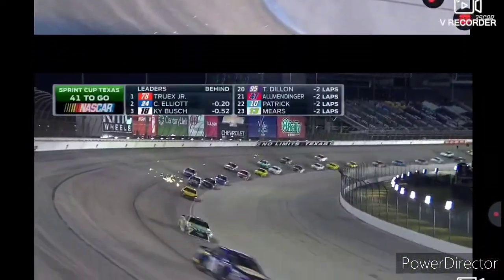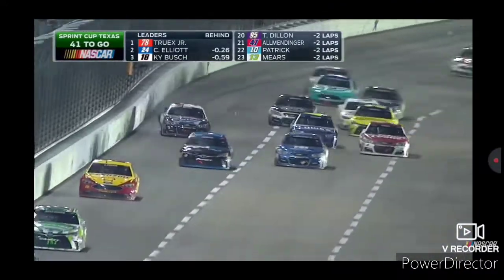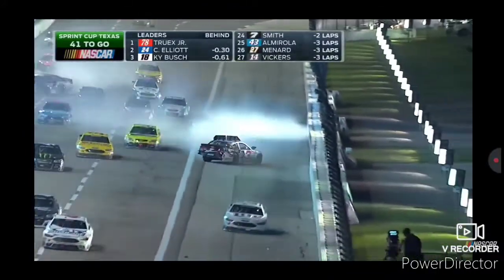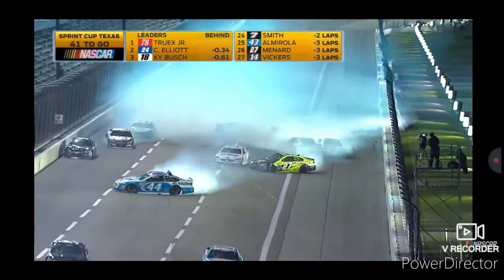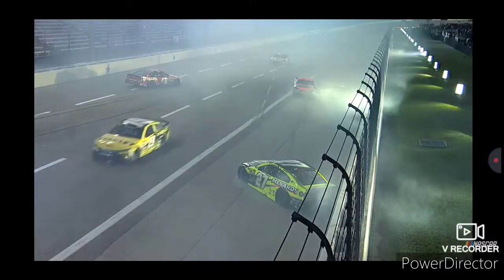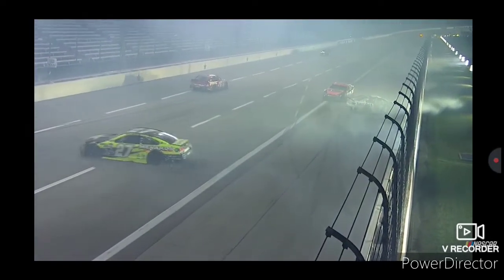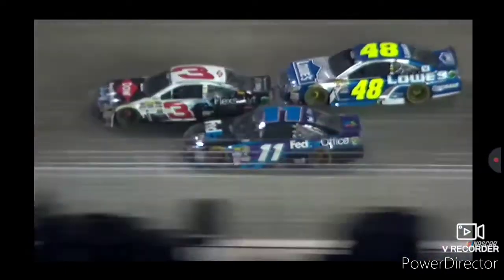Great job. I think the longer they run here, the more advantage might be on those newer tires. Right there off of turn two. Oh, yeah. This is going to bring it out. Austin Dillon spins around and crashing behind him. Two teammates, Menard and Ryan Newman, all get caught up with Austin Dillon. Somebody got into Austin Dillon. I can't tell who it was. Jimmie Johnson, we believe. See the closing rate of those newer tires.